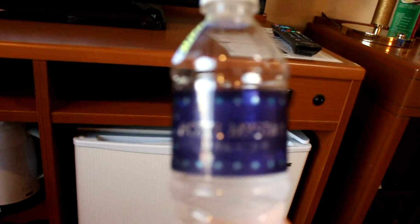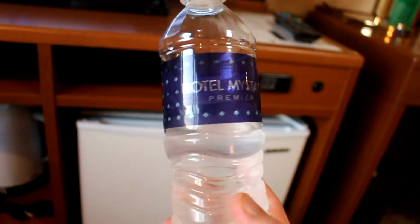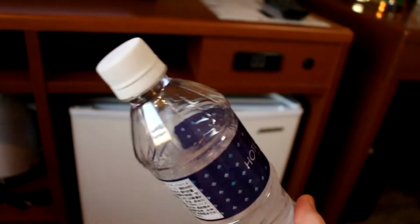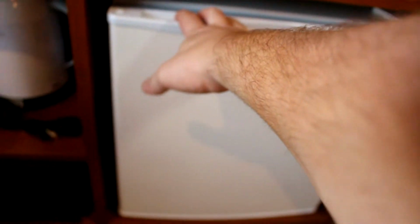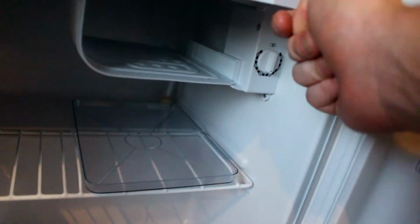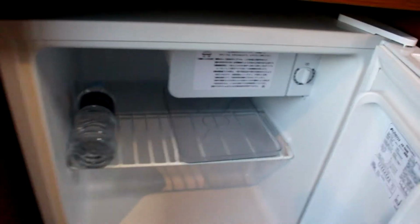And let's see here. Let's see if I can get that to focus in. Stupid thing. Premier Hotel My Stays. Just look at all that. It's just so nice. It's actually very good. Got the fridge down here. Let's see what's in there. Boom, ba-da, boom, boom. Of course, it's the other water they gave me. That's the only thing I have to store. Nothing in the freezer. Nothing.